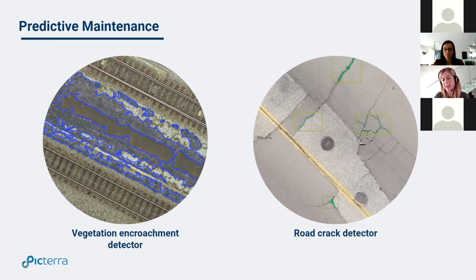On the right-hand side, we have a road crack detector. So that's being done to find where roads need to be resurfaced. We can find road cracks, we can find potholes, we can find road markings, and also you can see the manhole covers there on the roads. These are all the kinds of things, including street furniture, that we could detect.